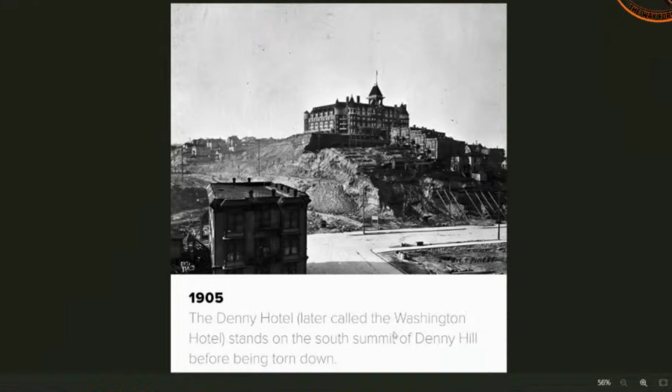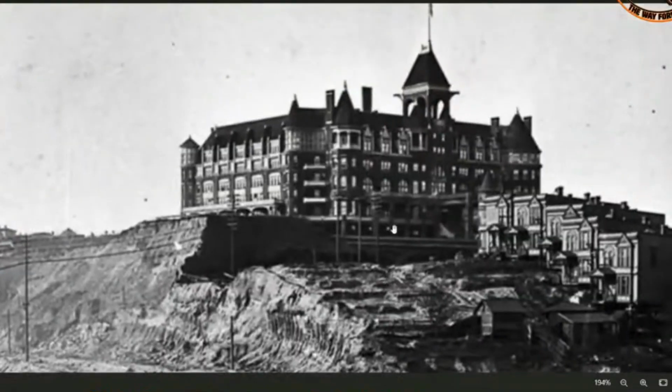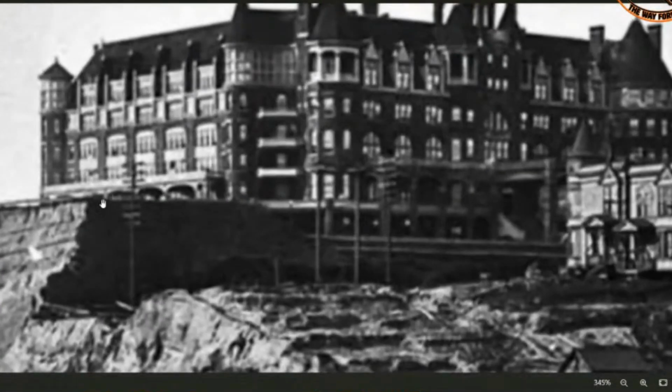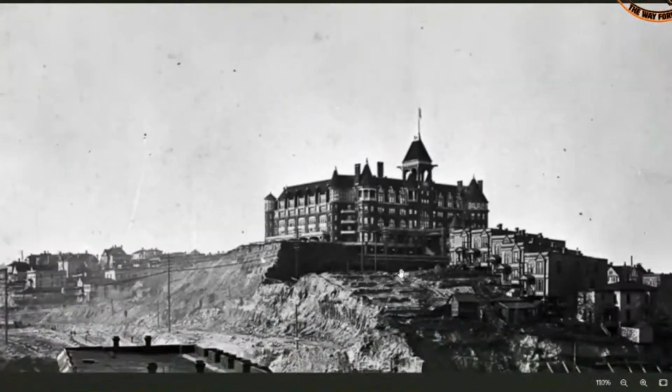The Denny Hotel, later called Washington Hotel, stands on the south summit of Denny Hill before being torn down, of course, right? Love to tear these down, but look at this place. And this one you can see, this is the level of the mud. You can see this clearly goes down lower. And this would need a huge foundation. So it's going down. Looks like there's more foundations down here. And then the rest is covered by mud.